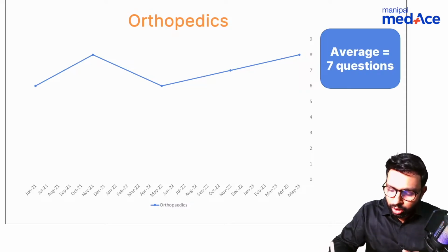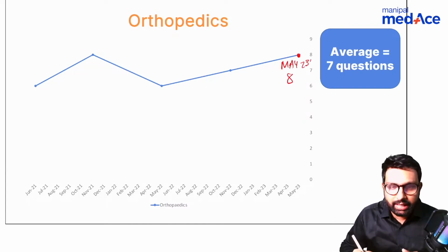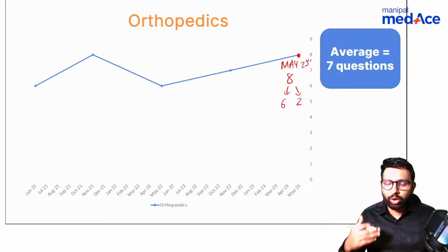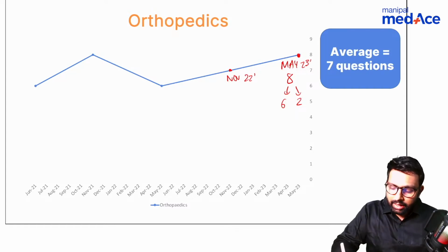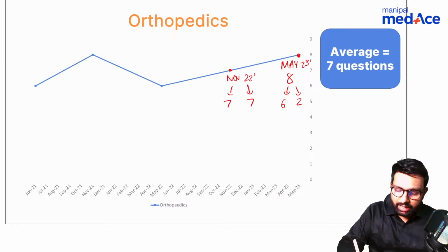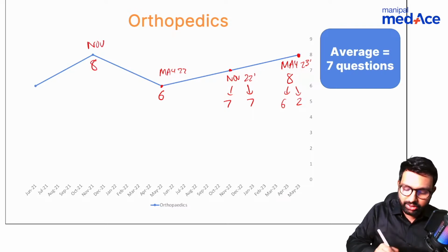I've gone through a lot of papers of the previous year INI-CET exams. This was the May 2023 paper in which there were 8 questions asked. 6 were pure orthopedic questions and 2 were integrated questions, one from anatomy and orthopedics, one from orthopedics and radiology. Then if you look back to November of 2022, there were 2 sessions conducted, and in both sessions approximately 7 orthopedic questions were asked, and previous year to that, May of 2022, there were 6 questions asked. Then again November there were 8 questions asked, and again going back to June where they had asked 6 questions.